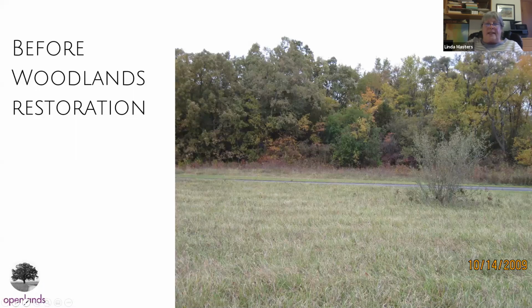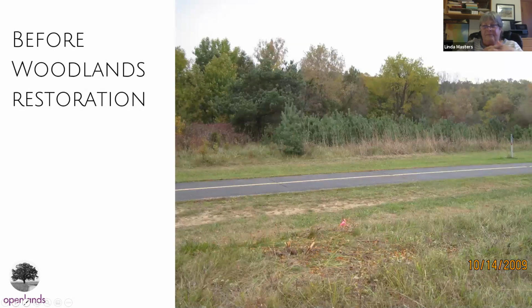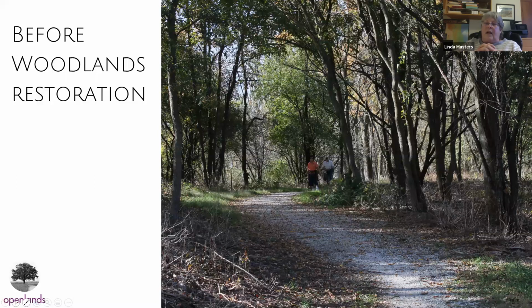So this is on the trail. You can see this solid wall of shrubs, buckthorn, honeysuckle, whatever, growing in there. You could not see that wetland that was 20 feet away through that solid wall as you're walking along the trail. Again, another picture of what was there. Off the asphalt trail, there were some side trails into the woodlands that were very dark, very tunnel-like. You could not really see through the trees.